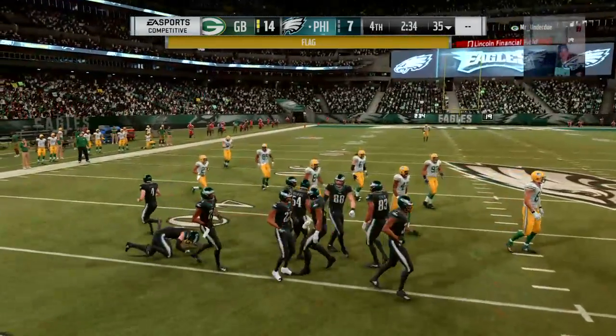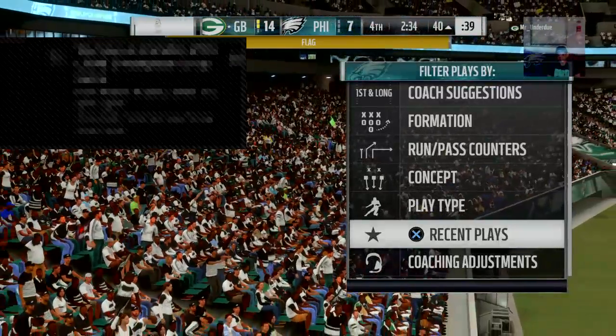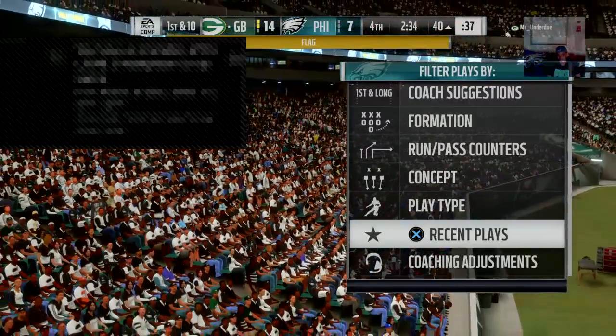So a very short kick here. This will be taken by one of the up men. So they will accept the penalty and move forward.